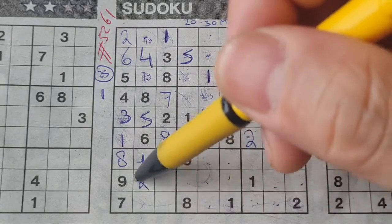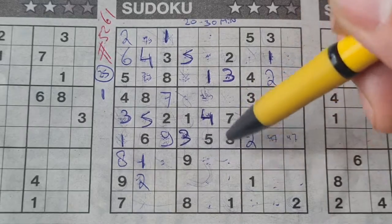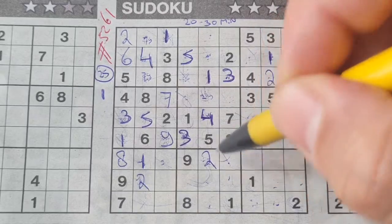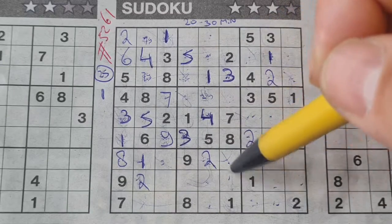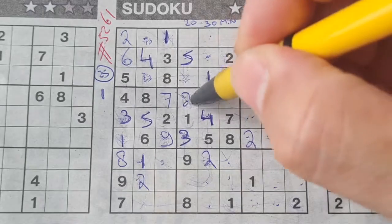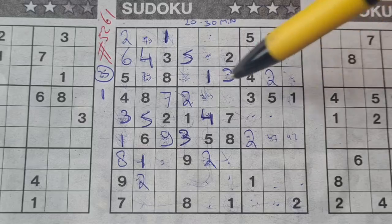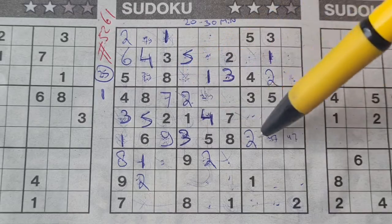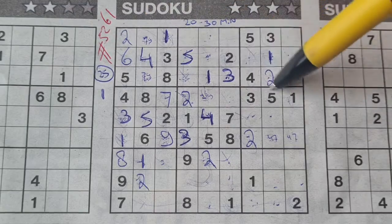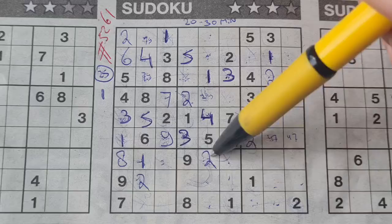Two in the last row, two in the row above. So in that row, the only two places left for the two should be here or there. We see a two in this column. No two there, two should be there. Two in this column, two in the middle column. So in the column next, the only place left for the two should be there. All the twos are used.